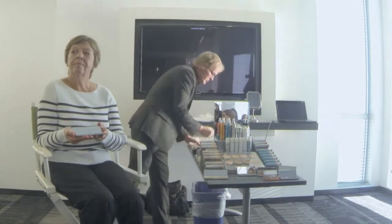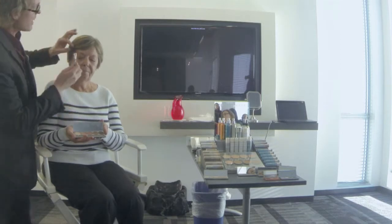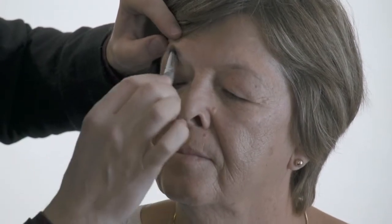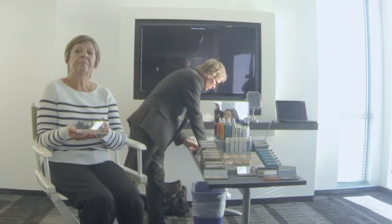And then, of course, we'll go to her ivory, and we'll highlight her brow bone with that. Tilt up just a bit. That's great. Thanks. While we're on her brow bone, we're going to define her brows just a bit. So we'll go back to an angle brush.